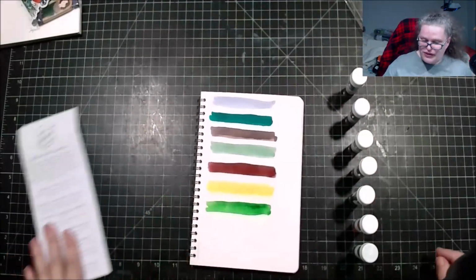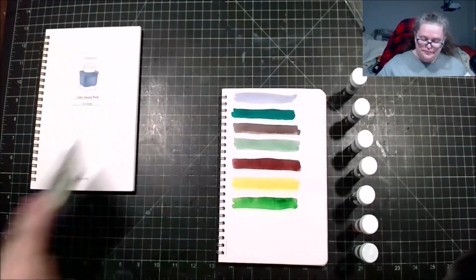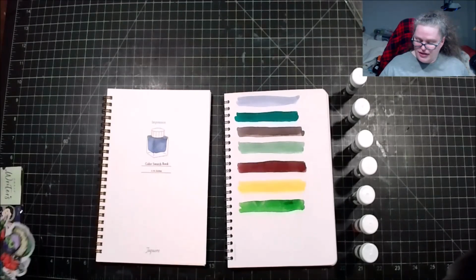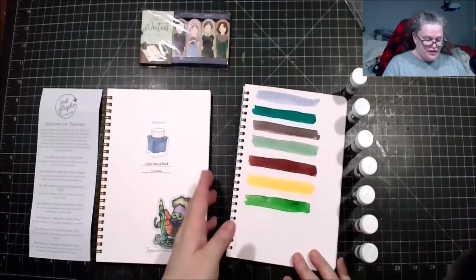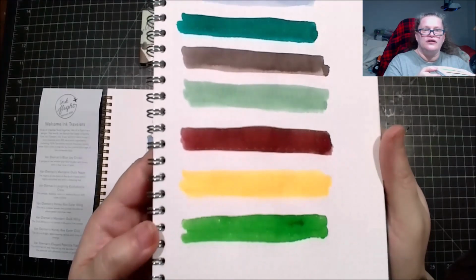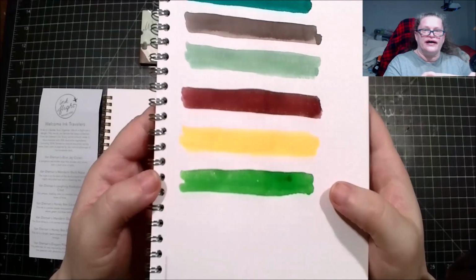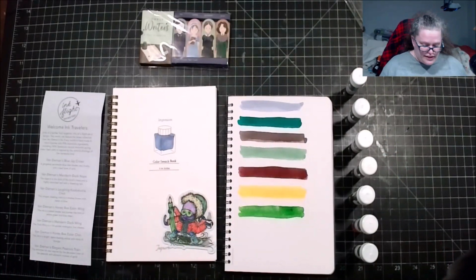There you go. Okay. So here's the inks, our notebook for swatches, our sticker, and some note flags. I will show the inks again, slowly. Talk about some flecks of glitter in that. Okay.